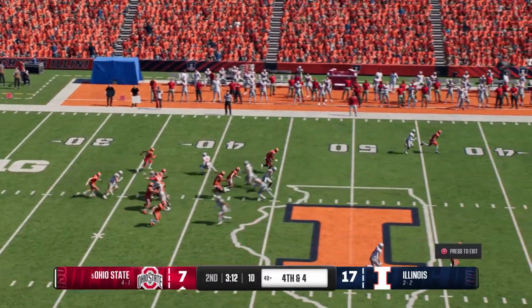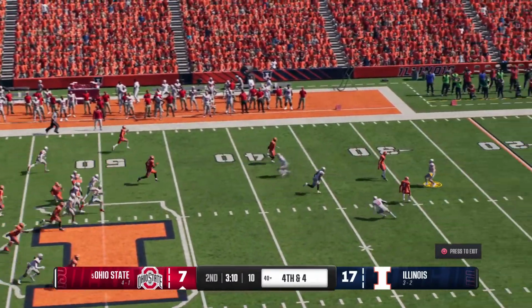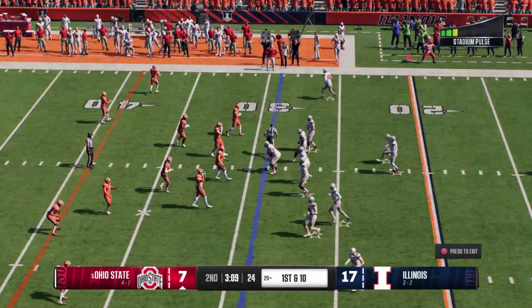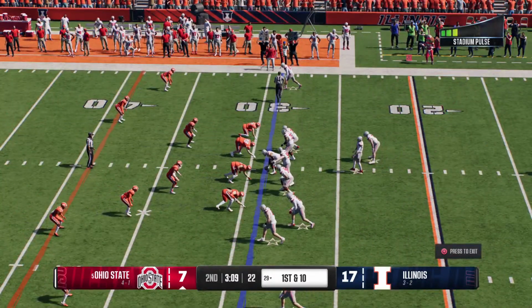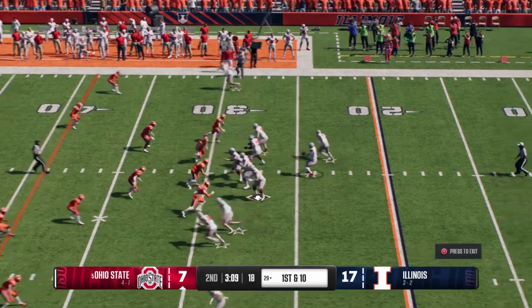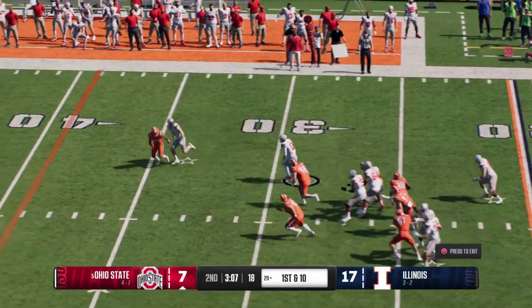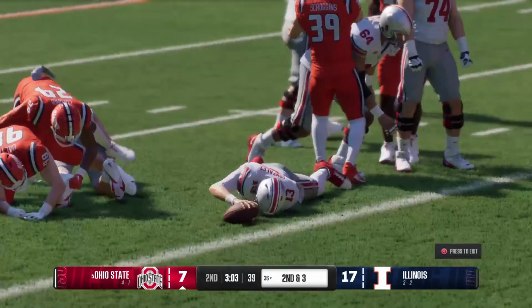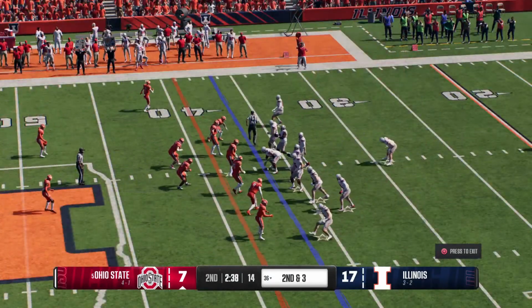Great contact on that ball as it just hangs up in the sky. No return coming here as he signals for the fair catch and makes it right around the 30-yard line. They'll crank up this drive with the pass. A 7-yard pickup. It'll be 2nd and 3.